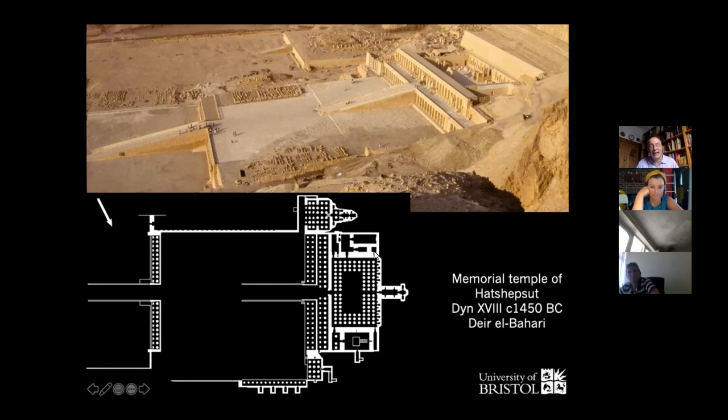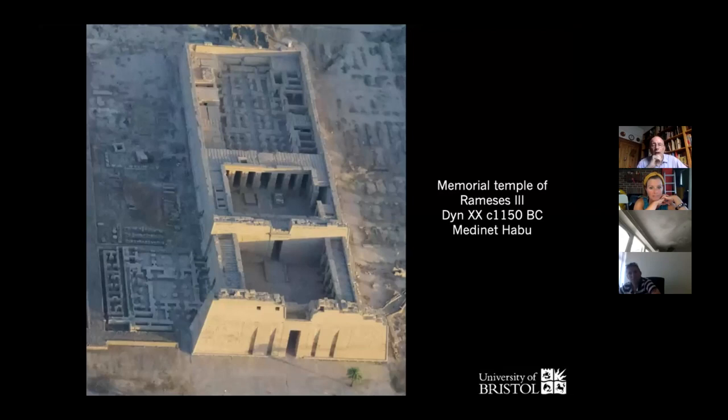And this tripartite division, with also various other subsidiary chapels for other deities, keeps going for the whole of the New Kingdom. So you have this tripartite division. And although the architecture changes, this same tripartite division continues on into Ramesside times, with the best preserved example here being that of Ramesses III at Medinet Habu.